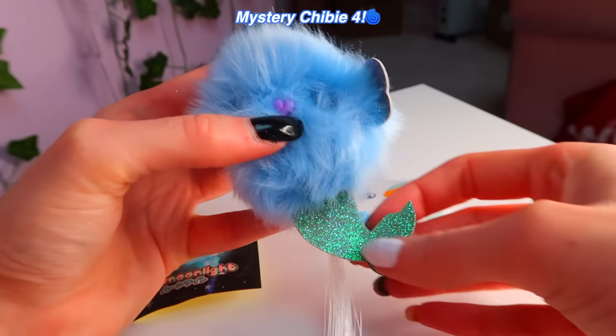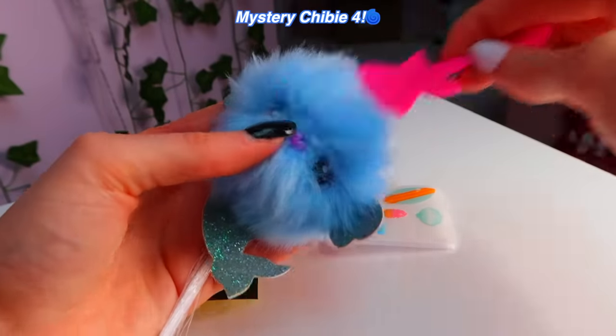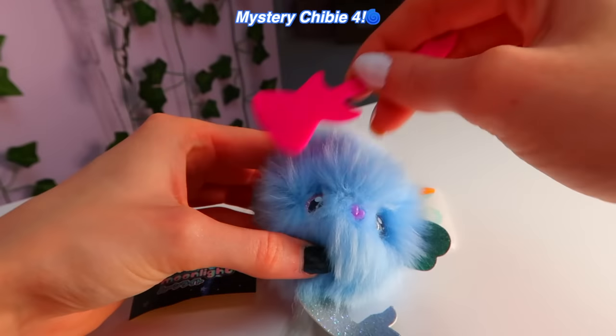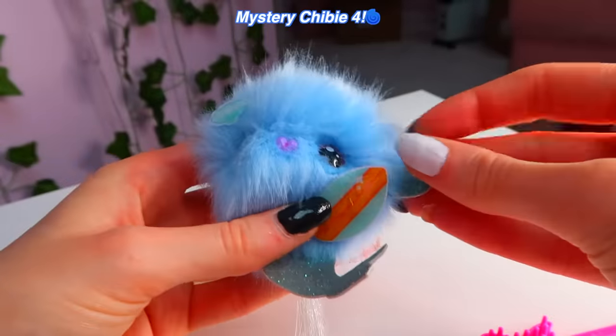Okay, so Moonlight. She is a beach babe. She loves moonlit beach parties and ice lollies. Awesome. Love that, Moonlight. Feel like we're soulmates. I have already done beauty ASMR on Moonlight in the other video, but I'll do a quick one now, just in case you haven't seen it. My favourite thing about this chibi is her little tail. I love that. It's like a mermaid tail. Is Moonlight.